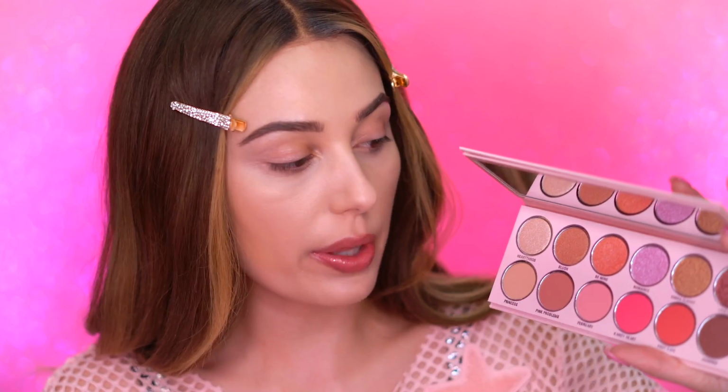So the top row is all shimmers and metallics, and then the row on the bottom is all of the matte shadows. I think you can definitely tone it down with more of the lighter shades in the palette because I've seen Kylie do some looks on her stories and it looked really natural. So I think you can go either way with this palette.